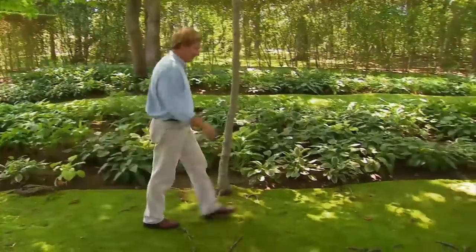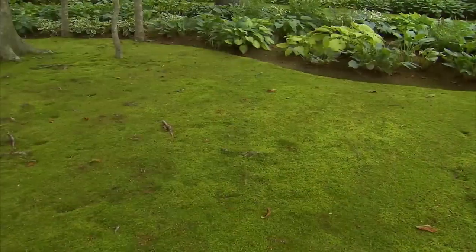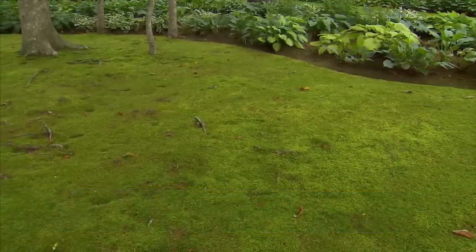Hey, Rick. I hope it's okay to walk on your beautiful carpet. Yes, please do. It's very wear resistant. Well, you know, there's just nothing like the texture of moss for a shade garden like this. It's a wonderful ground cover. This is what happens in a really moist, shady environment. In eastern Long Island, the moss just comes by itself.